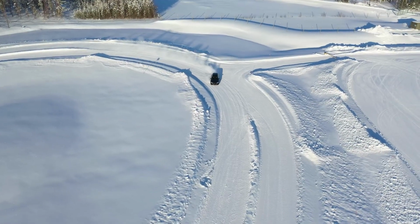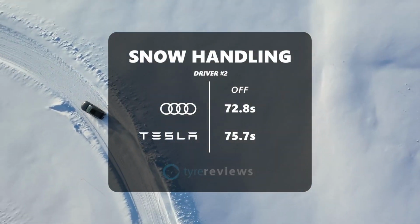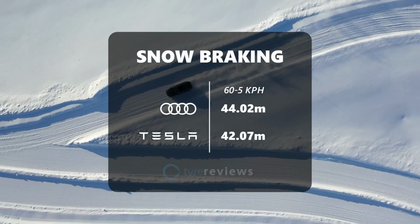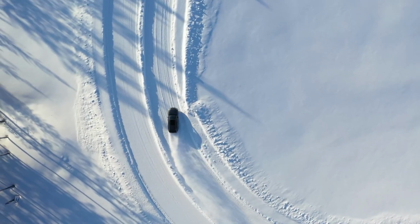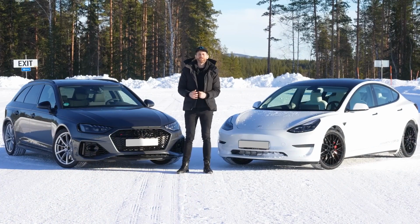In the interest of fairness, I had another driver run snow handling, and his times were even better for the Audi, as his pure testing driving style just didn't work for the Tesla, whereas I tried to work around the system limitations. I also had time to run snow braking for both vehicles, and my hunch was correct. The Tesla was consistently 2 meters better slowing down from 60 kph, so it must have a newer, faster ABS unit. What a test, and two completely amazing cars with two very different backgrounds.